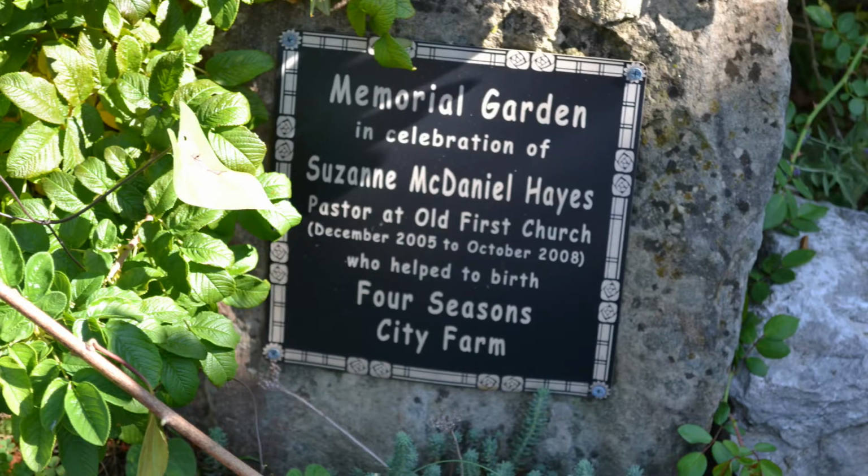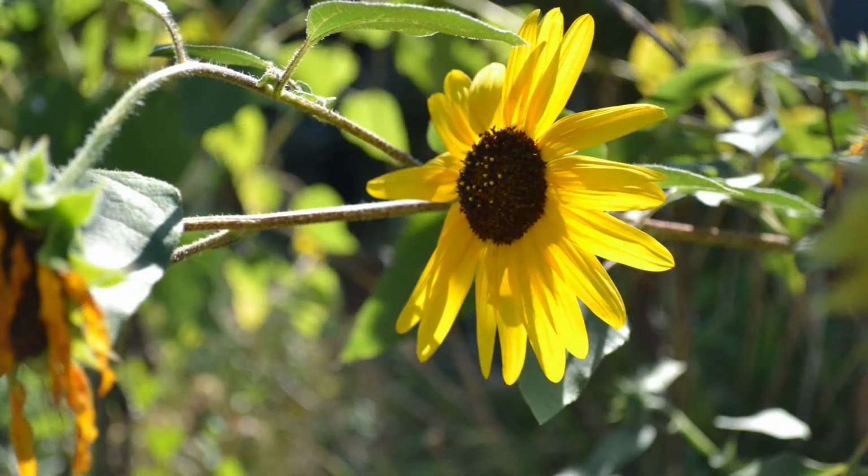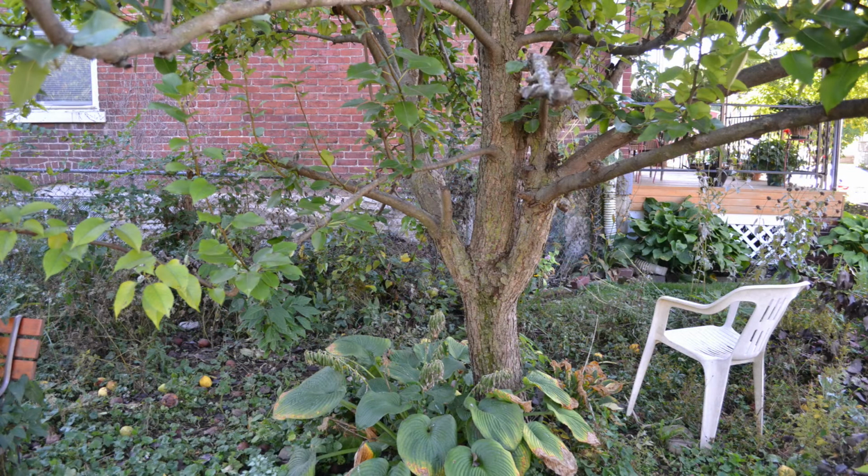The pastor of our church, Suzanne Hayes, was instrumental in that and a big supporter, and we've actually lost her in 2010 and dedicated the garden to her. So we have a memorial garden as our first garden. The front of it is the dedicatory garden, and the back of the garden is more production.